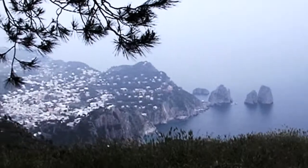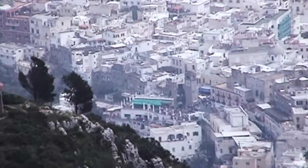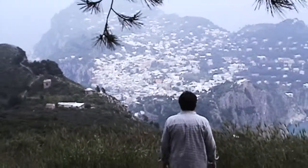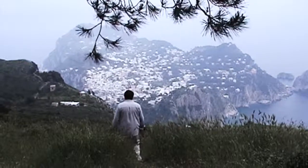So we're looking right down the length of the island now, back towards Capri town, where we're staying. There's the clock tower, and where we arrived on the funicular up there. We're at the other end of the island. It's only 4 miles long by a mile wide.